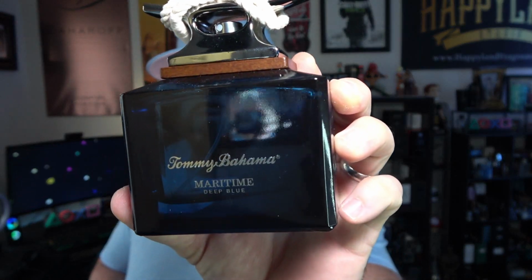I sprayed myself relatively heavy out the shower with it this night. I just like the way it smells. Worth the 30 bucks that you can find at the discounters for, in my opinion, a 4.2 ounce bottle like this. So far, I like it better than Maritime Journey, which I enjoy as well, but I think this is a little bit better. Out the shower, Tommy Bahama Maritime Deep Blue.